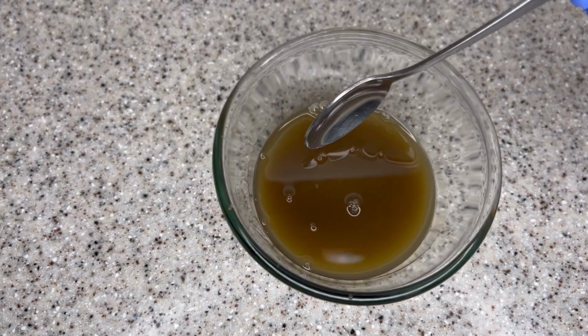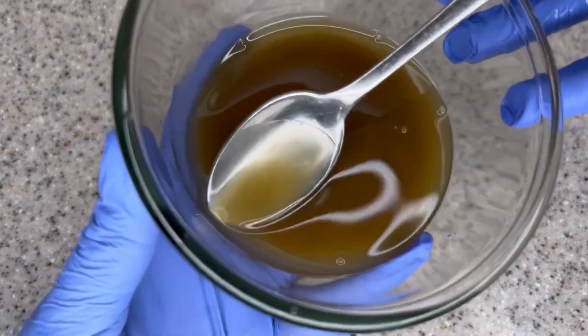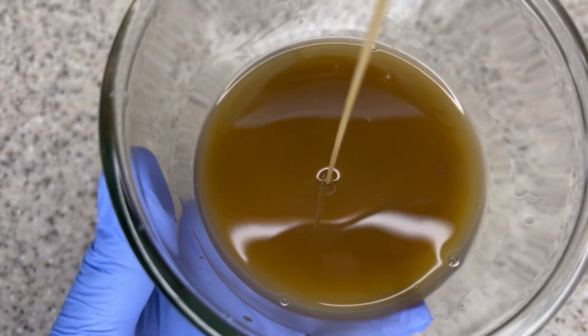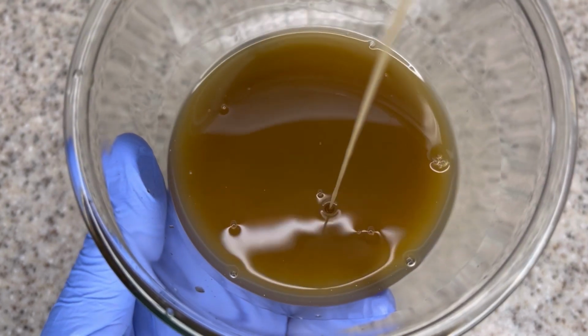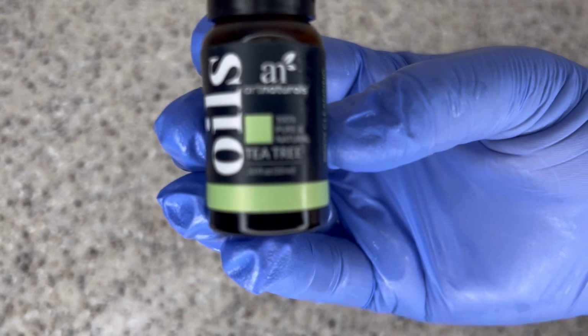Alright, so this is the oil I got out. Look at how beautiful and thick this oil is already looking. Guys, if I tell you this oil works, it does work. If you can make this at home, please give it a try. Don't be wasting so much money buying store-bought oils if you can make one for yourself.